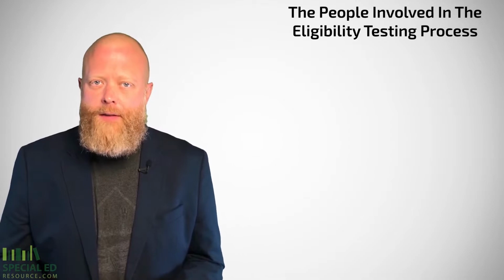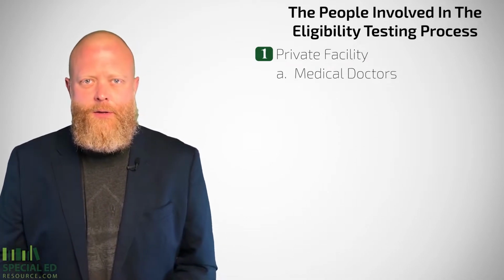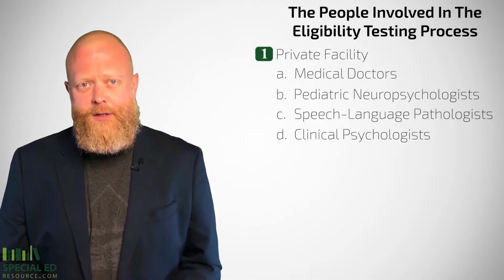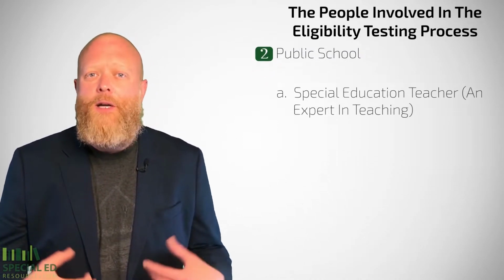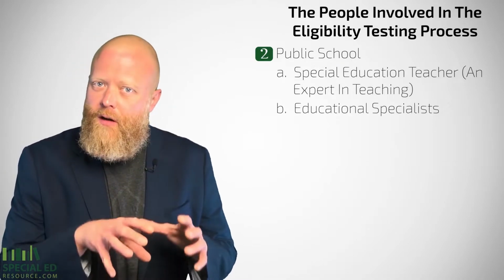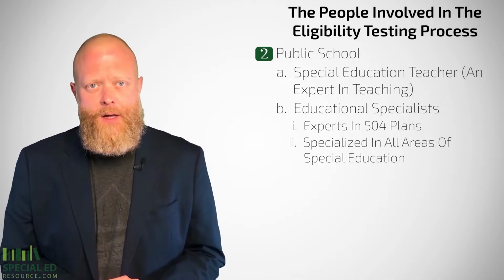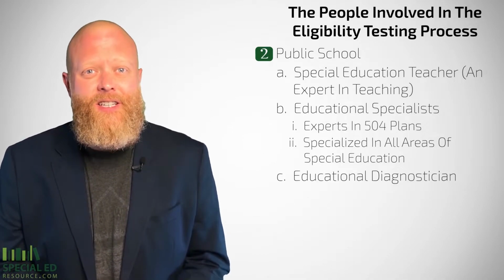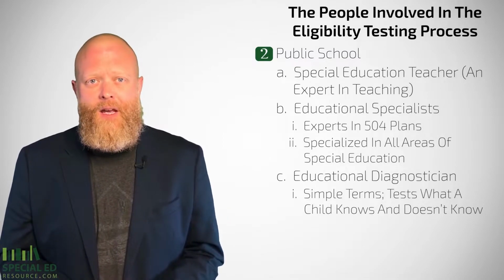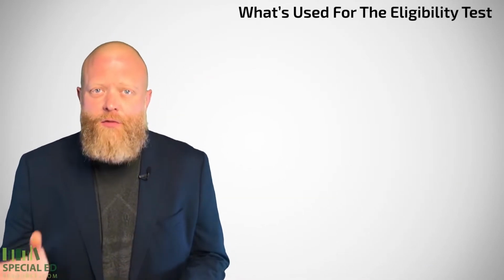The people who are involved in the eligibility testing process in a private facility, you'll most often see medical doctors, pediatric neuropsychologists, speech language pathologists, and clinical psychologists. In a public school, you will interact with special education teachers. They're experts in teaching. Educational specialists. Now these folks are experts in 504 plans and specialize in all areas of special education. There will most likely be an educational diagnostician. In simple terms, these are the people who test what a child knows and doesn't know. And finally, school psychologists.